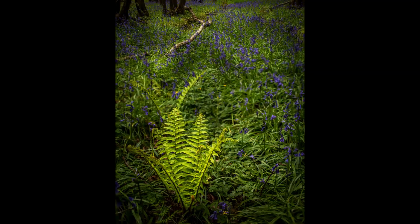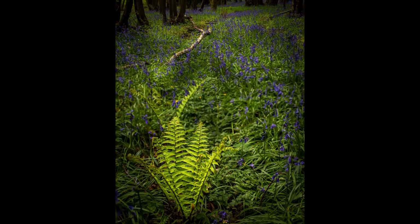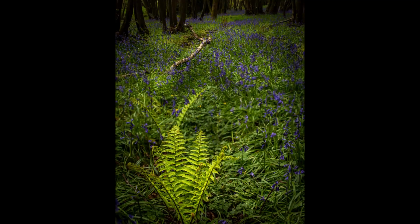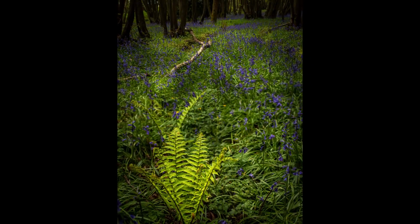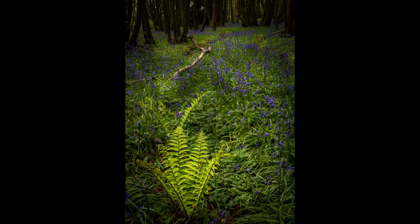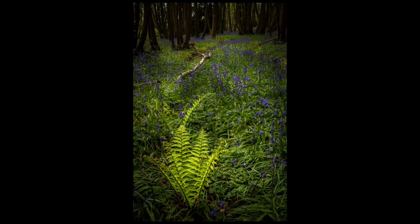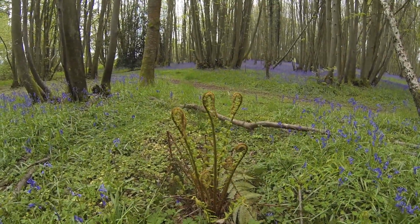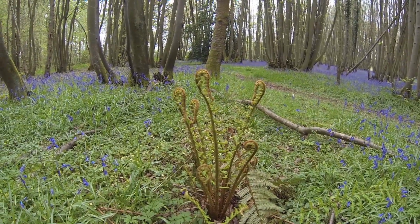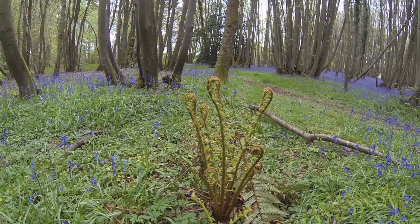Beautiful. Look at this beautiful fern just opening out. I love the way they just curl and then open up. This looks beautiful. Absolutely beautiful.